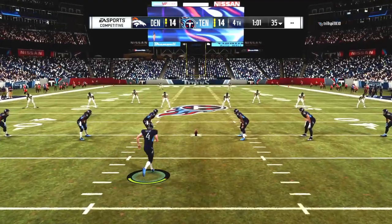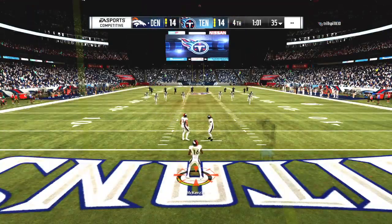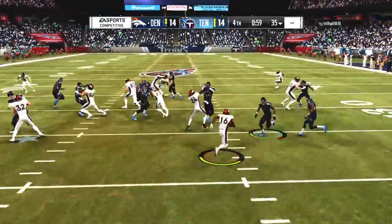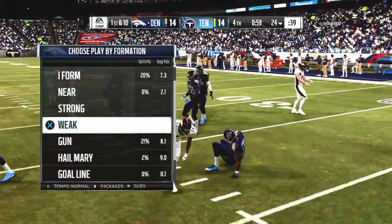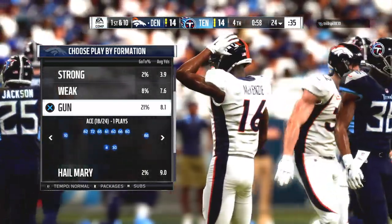So here comes the kickoff now, all even here in this 4th quarter. That's fielded in the end zone. And a pretty good return here. He'll be stopped just shy of the 25 at the 24-yard line. And Denver getting set to take the field.